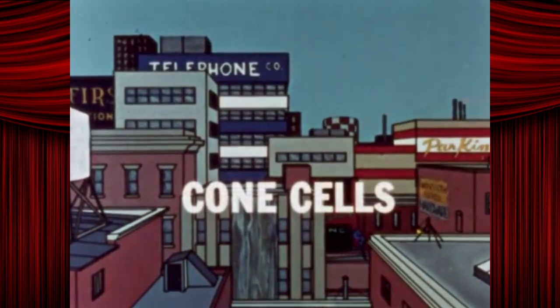The cone cells are involved with color vision and sight in relatively high light intensities.